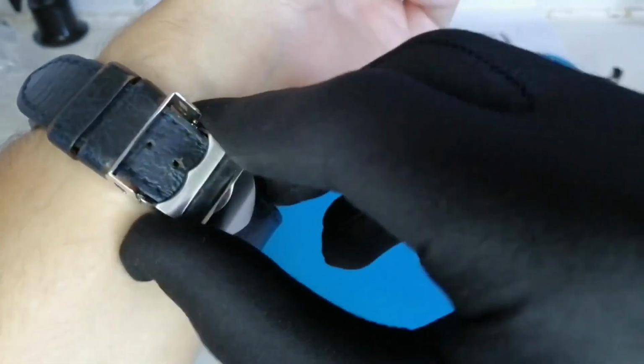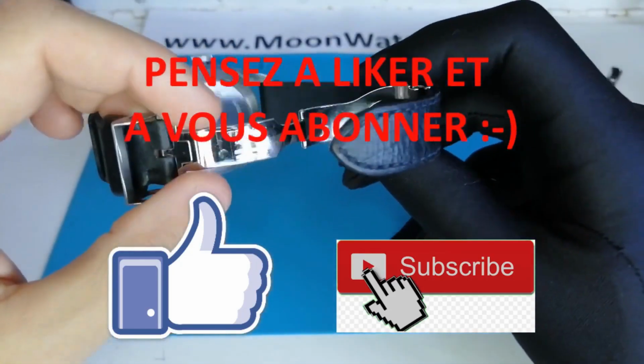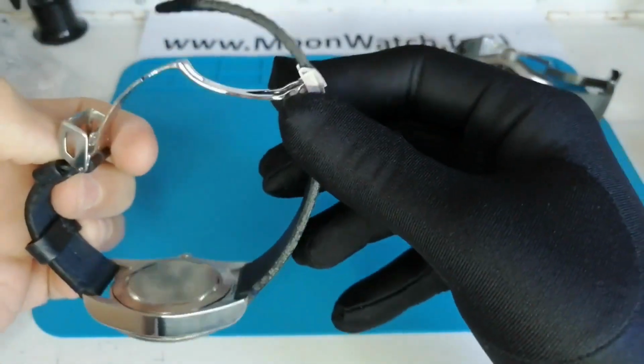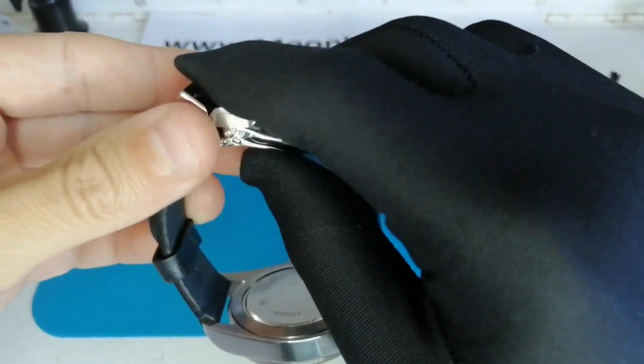I'll still show you the deployant clasp because it's really very, very nice. So, the deployant clasp on which we will find various inscriptions. A fairly traditional clasp, but honestly it's very, very beautiful, very comfortable on the wrist.